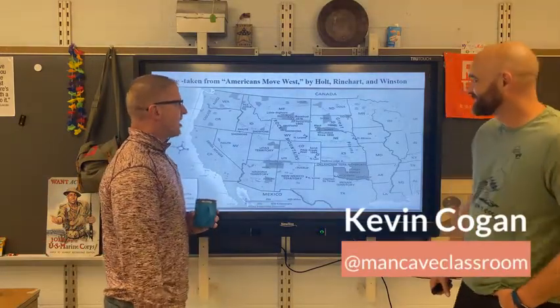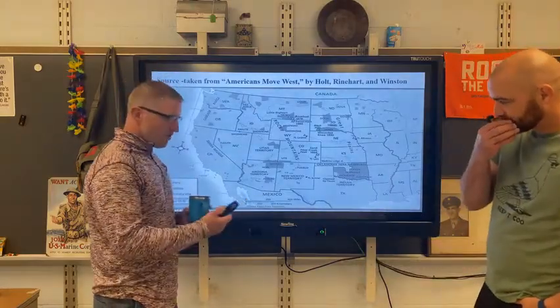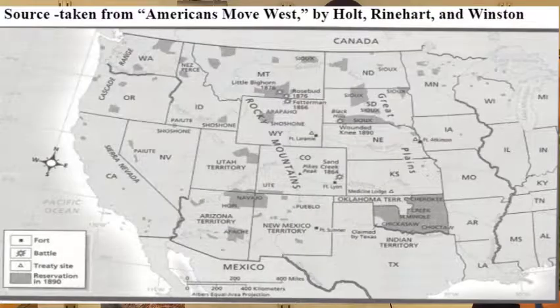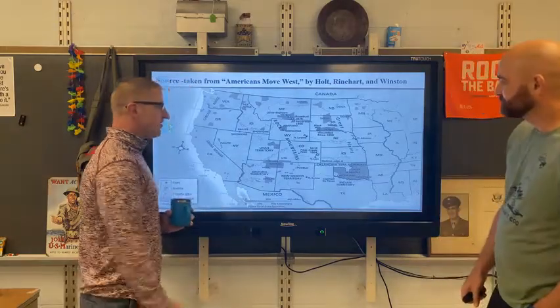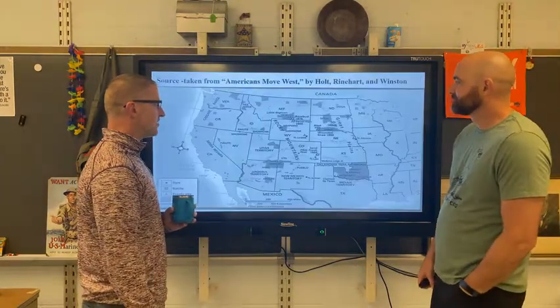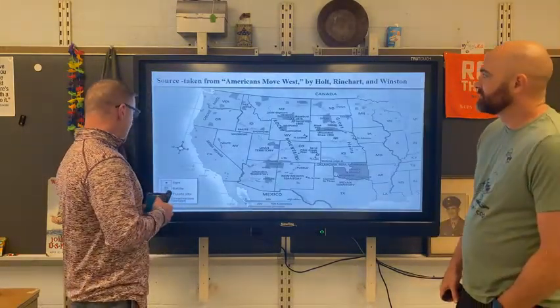Maps. We'll focus on this one, but of course, just like any document that we analyze, it almost seems like we can't analyze one document without bringing in other documents. So we'll start here, and I'm sure we'll need these to explain something. I'm drawn to the key right here. You can't analyze a map without understanding what you're looking at.